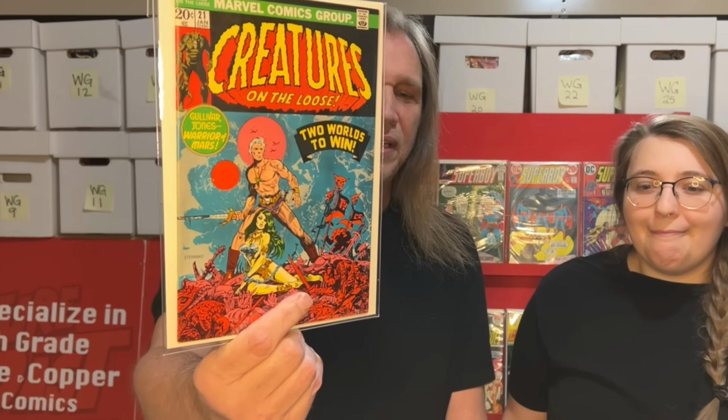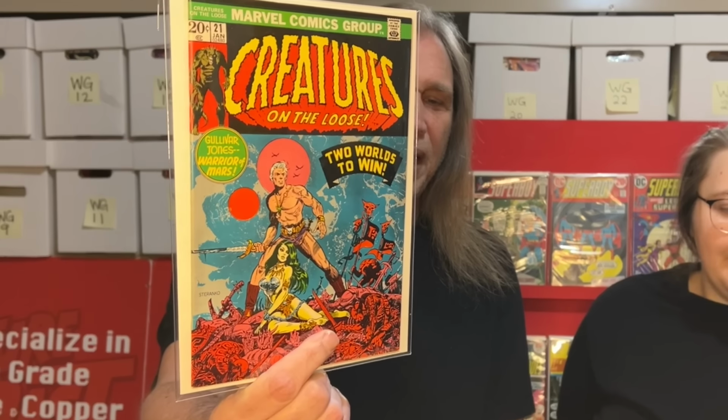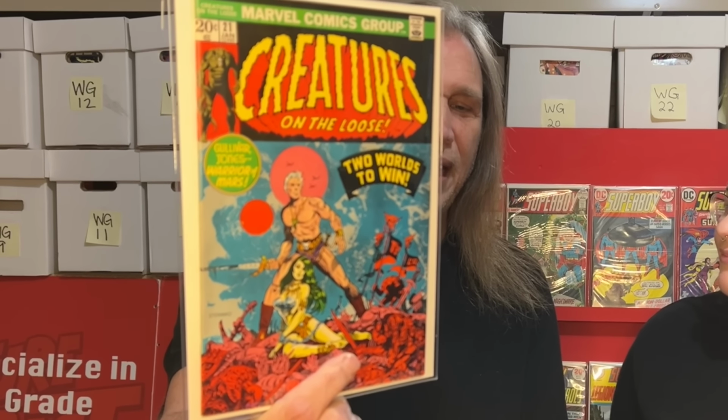I've been going through my back stock. Parts of it I haven't looked at in years. I've been doing it aggressively. I found this book. This is a near mint copy. It's Creatures on the Loose 21. Yeah, this is a Steranko cover. It's something in my era, for my age group, that if you were collecting in the 80s and 90s, you saw these. This is the kind of stuff I like to read. Love this cover. This is the kind of stuff that made me really like Steranko. So anyway, it was nice to find that.